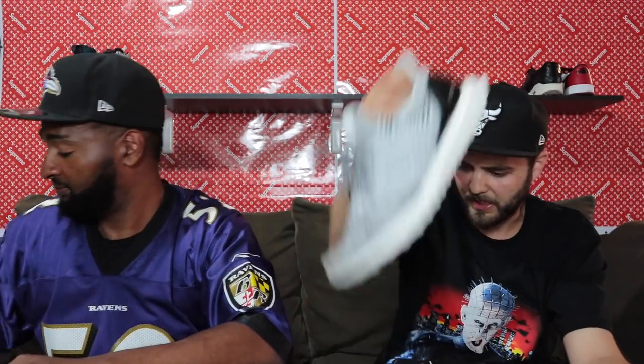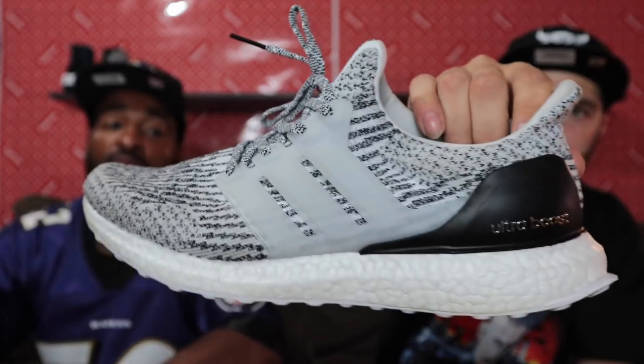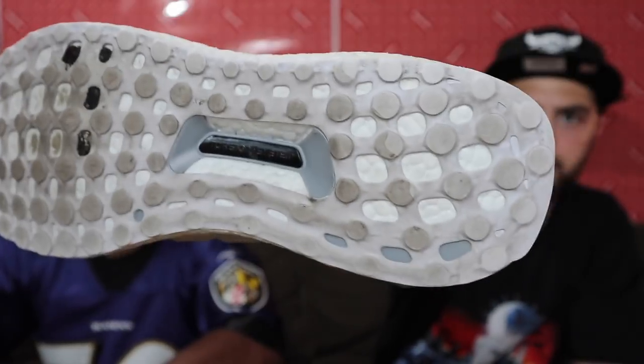Some Adidas. Let's see. Is it Ultra Boost? Yes, it is. Boost. We got Boost Life, whatever these are. Kind of look like a Yeezy Turtle Dove colorway. It's the gray and black and white. This is a nice colorway for sure. I've seen it. I just don't know the specific nickname for it.